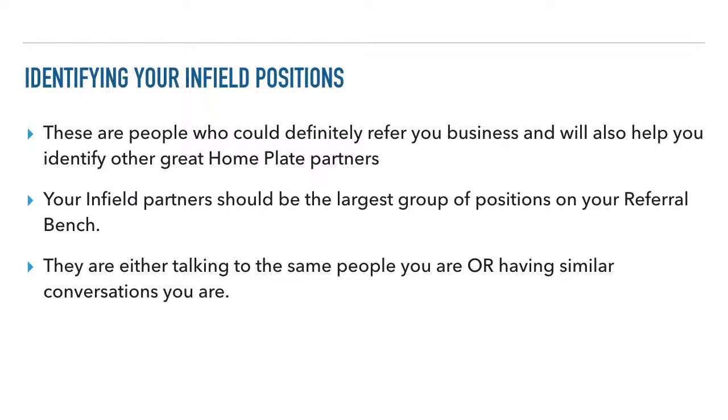So, for example, if you're talking to sales directors and they're talking to sales directors, fantastic. You're talking about process, but they're talking about recruiting, that's okay. So they're not a home plate partner because they're not talking about the same thing, but they're talking to the right person, so they could introduce you to that right person.